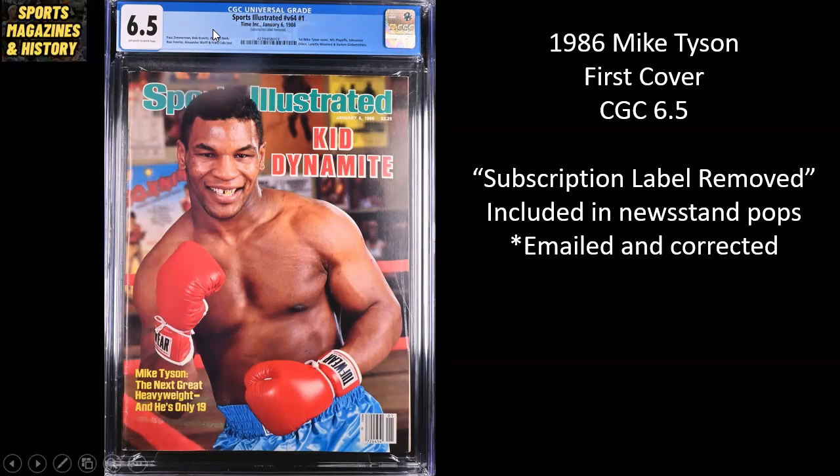They did not note it as a subscription, and this was initially put in the newsstand pop reports as well. Once again, we as collectors notified CGC and they fixed it. All right, this one also. Not super deceitful, because you can still see pretty clearly, and it does at least say the label was removed. This was kind of a minor oversight here.